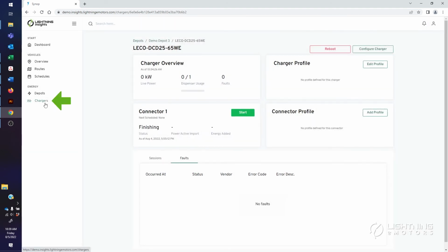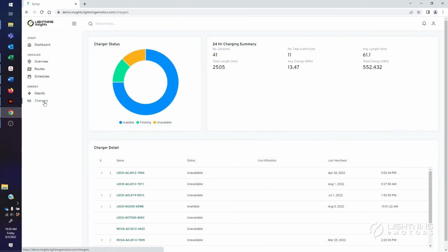Now, if we continue on to the specific charger view, this brings up the dashboard similar to the top page, but it gives you a charger-specific view of what your current charger statuses are. So up here, we can see our pie chart, including there are now 6 available chargers here on site. There is one that is in finishing, the one we just looked at. There's also one that is currently unavailable. Over here on the right, you can also see your 24-hour charging summary.